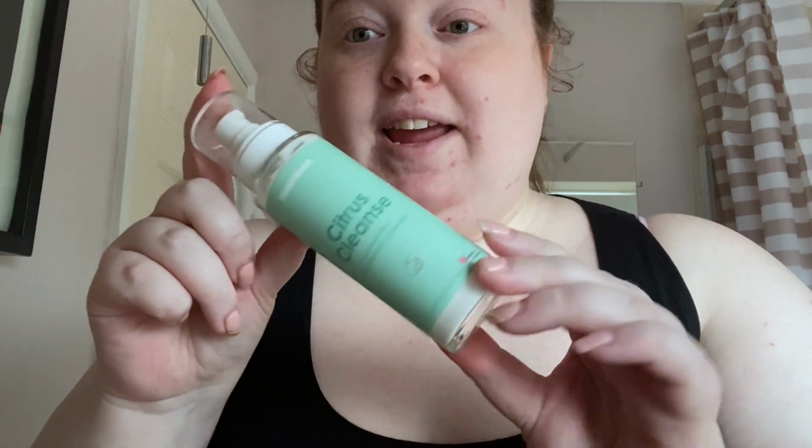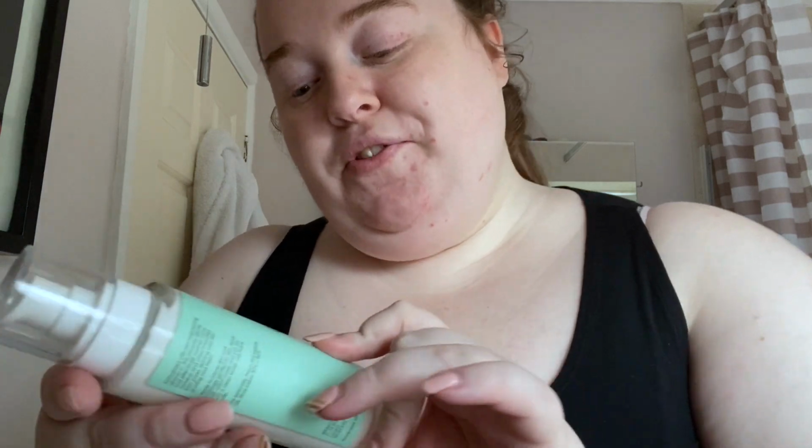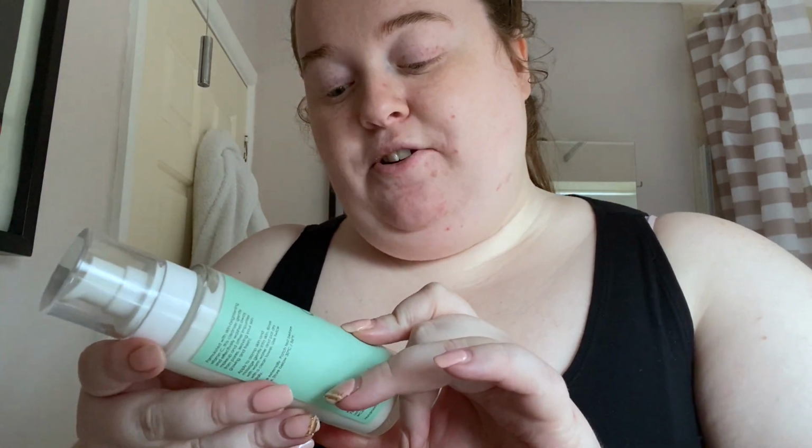So as I said, this is a five-step routine, and we first are going to start off with the citrus cleanse. I love all the packaging. It's this beautiful minty green. It's super fun and fresh and quite modern. So this is an illuminating antioxidant cleanser.